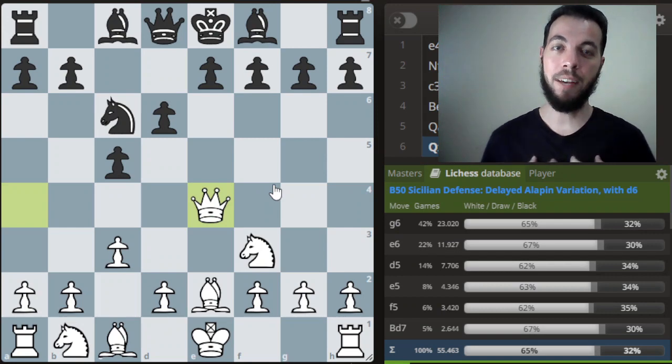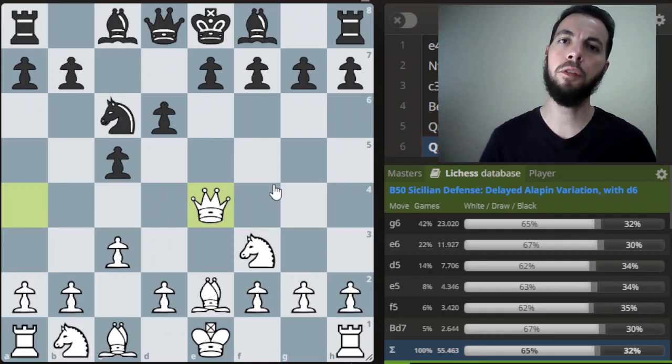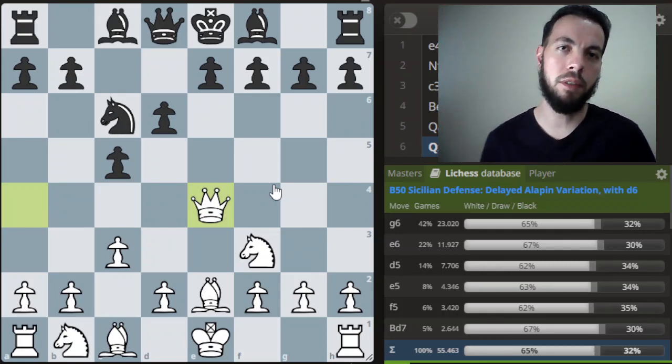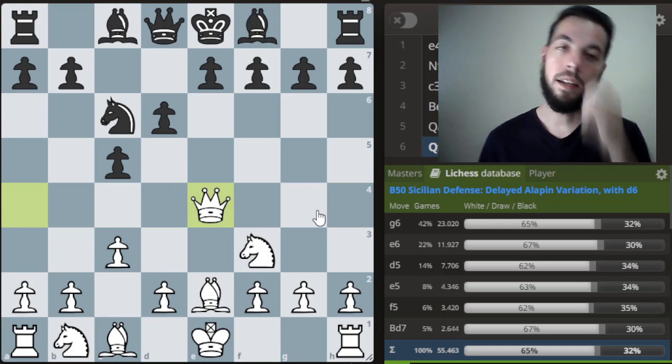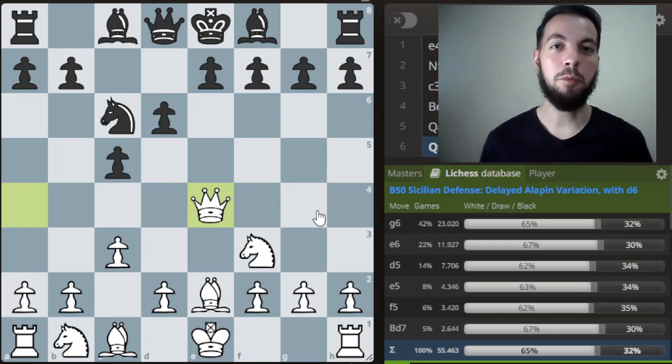So this is my way to learn openings in chess. That's what I do. I follow this very simple three-step method of watching some videos, getting the grasp of the opening, and then I check some of the most common moves on the Lichess database. You can check the Lichess database and the Masters database, so you can see Masters and Grandmaster level playing these openings. And then I finally play some games myself, so I can check out how this opening works in practice. So that's how I do it, guys.